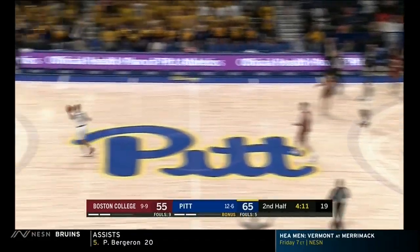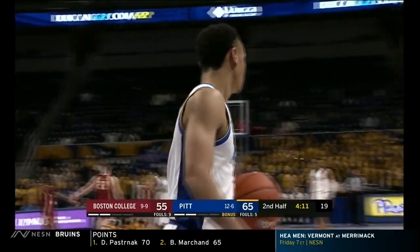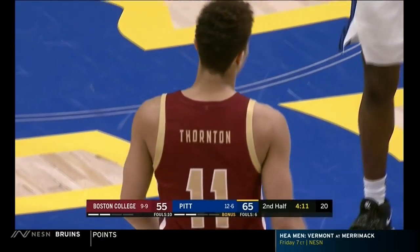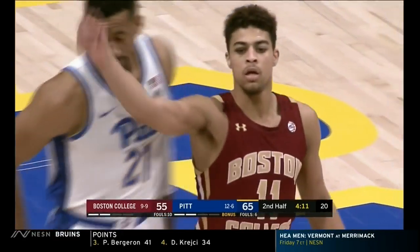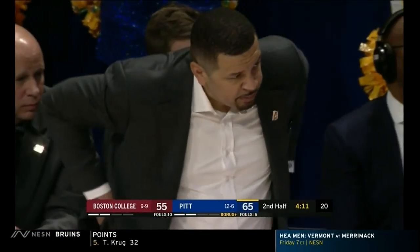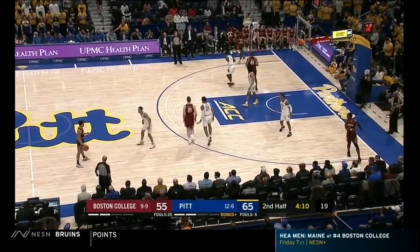And McGowan's going to pick up that foul reaching around. Fans don't like it. And when the official sees the defender usually wrap around, he's going to get whistled. That's the second on McGowan. And that's a break for Boston College because Derek Thornton has been a little loose with the basketball tonight. He's got 5 turnovers. Now he's very nearly number 6.